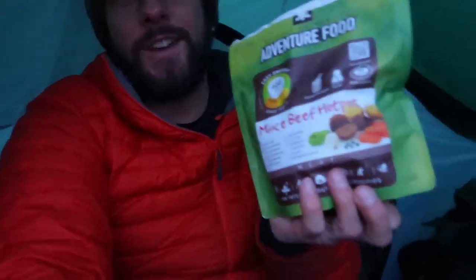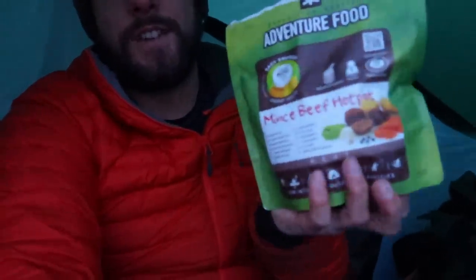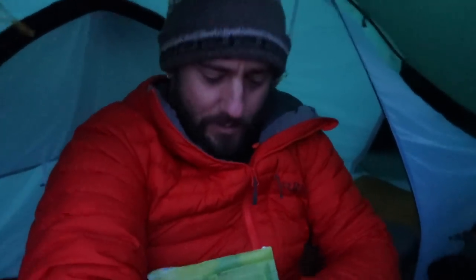That's it, man. You don't even need to see me eat this, do you? Because it's just not a good one. No matter how long I seem to leave it, the little beefy bits were still quite crunchy and not very nice on the palate. Oh, get my little lantern on.